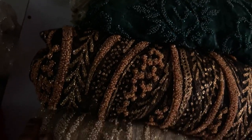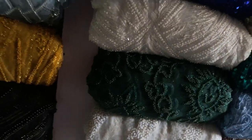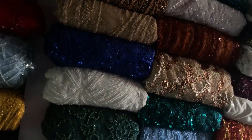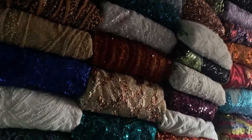Okay. Which type of lace is this one? Beaded. Beaded lace. Wow. How much? It's 10.5. Is it the same with this one? No. They are all beaded lace, but they are different prices. Okay. So what's the range? From how much to how much? We have 20, 15, 13.5. How much is the cheapest? 7.5.